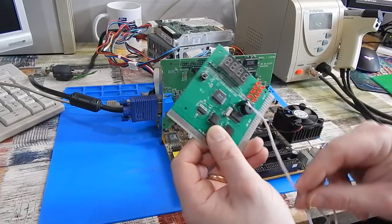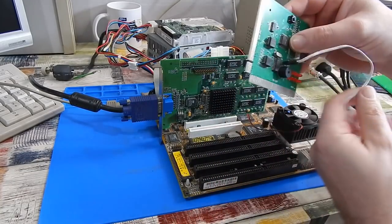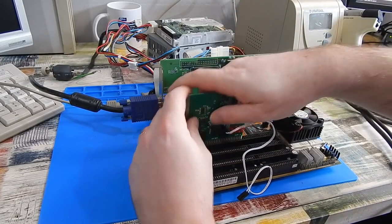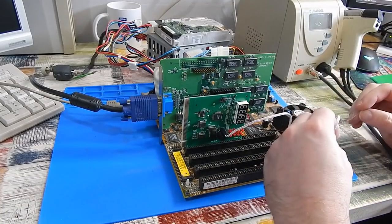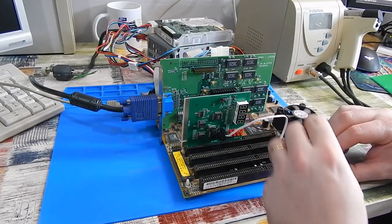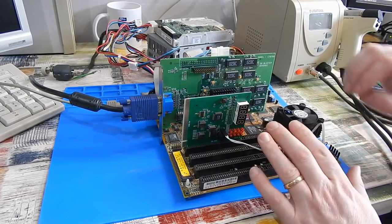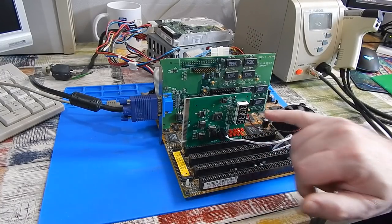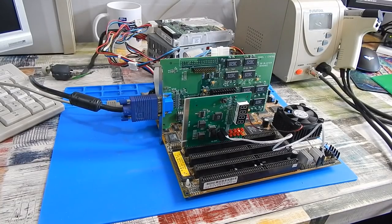Let's try the ISA test card. Well, you can use it on PCI as well, but let's just try it in the ISA bus. And we'll hook it up to the speaker, just in case the computer's trying to tell us something. It's only registering the 12 volt. And no activity. No beeps, no nothing. Is this possibly another dead Socket 7 motherboard?